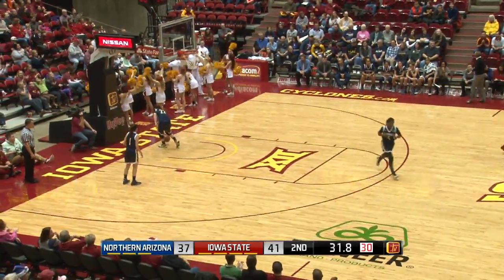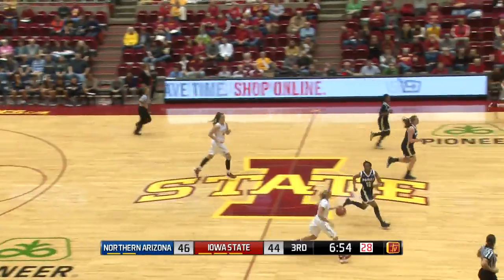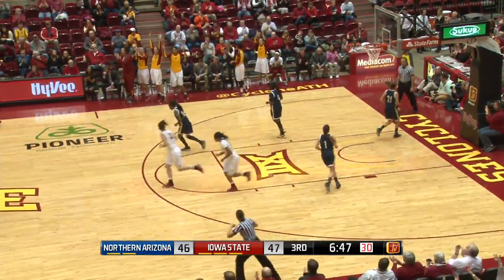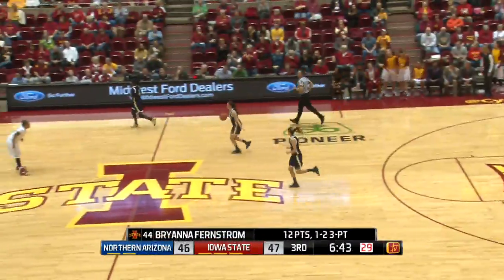She has been incredible in this half. 14 points for Shauna Johnson to go along with five rebounds and some. Over to Jada Buckley. Buckley back outside. Fernstrom, three-pointer is up and good. Bree Fernstrom hits the three-pointer. Iowa State's back up by one, 47-46. Clutch three by Bree Fernstrom.